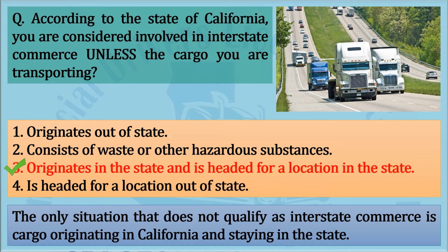The answer is option number 3, originates in the state and is headed for a location in the state.